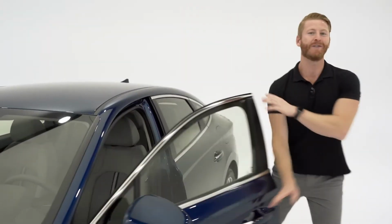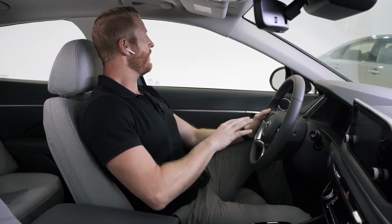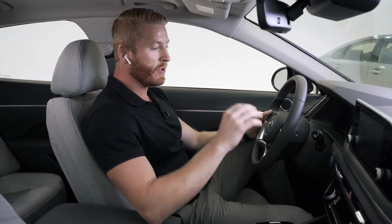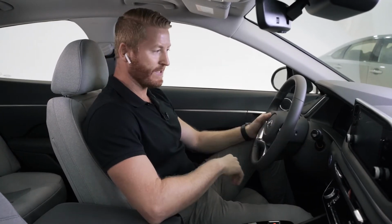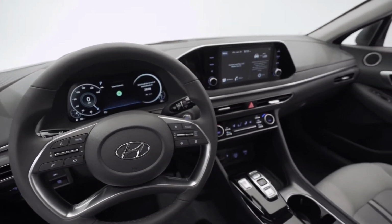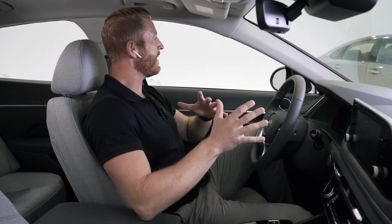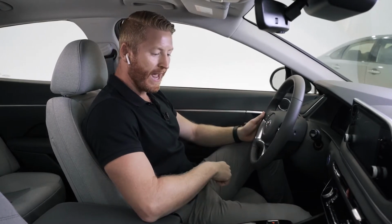Why don't we go inside now and check out how the interiors look? All right, so Gian, first impression, the interior of the Sonata is really exactly what you would expect based on the exterior. Very modern, smart, balanced, a clean, streamlined dash. I love that look. I mean, Gian, I wish you were sitting in here with me. It's got a very upmarket feel and layout to it.